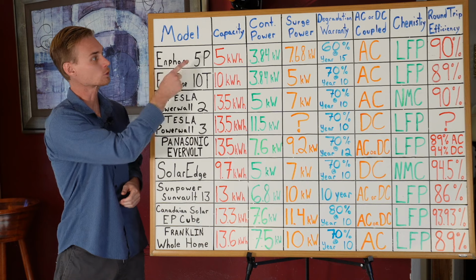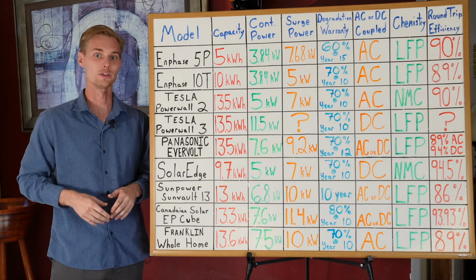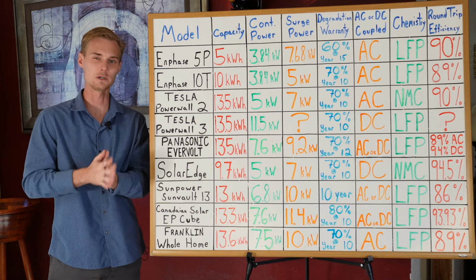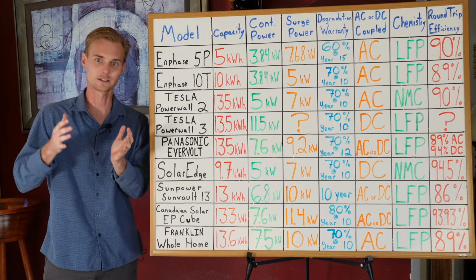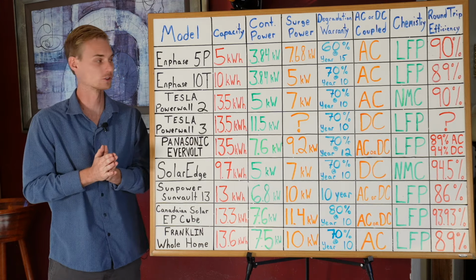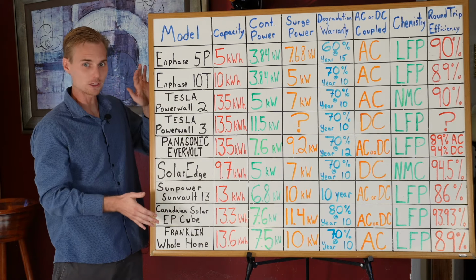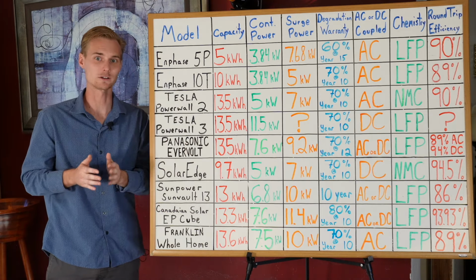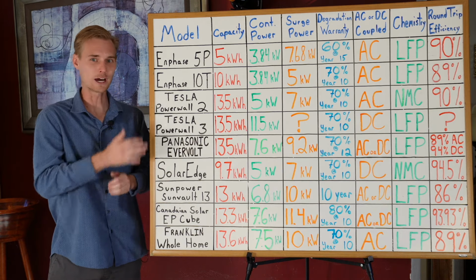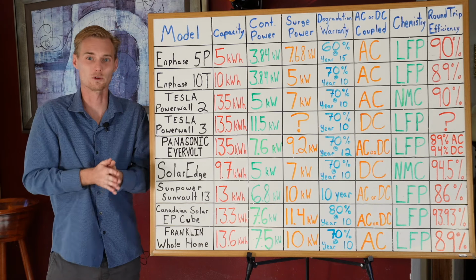Okay, so the first one is capacity. Like I just said a few seconds ago, this is gonna be in kilowatt hours, like how many gallons the tank can hold. It's how many units of energy the battery can hold. These are all going to be a little bit different, but the gist of it is that most of these batteries are stackable, so for the most part you can have however many kilowatt hours you need with almost any battery.